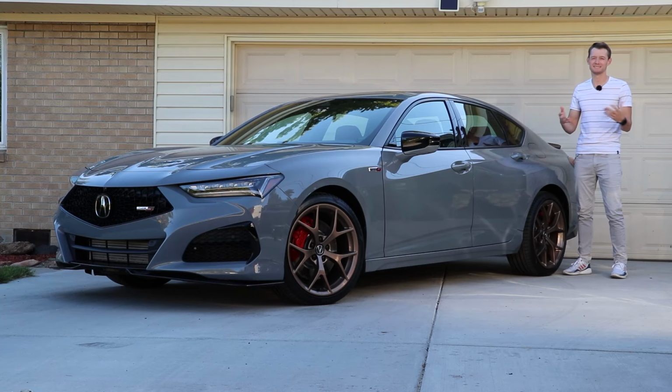So the 340s are going to use standard bodywork. This thing, you can definitely tell the wide stance from the front and the rear. It's just overall a very good looking car, and I don't see a bad angle on this thing, especially here in this brand new for 2024 Urban Gray Pearl color.